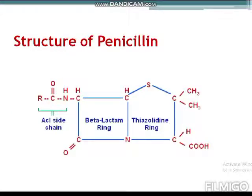This is the structure of penicillin. The penicillin structure has a beta-lactam functional group, thus it belongs to the beta-lactam antibiotic group. They have a basic ring-like structure, the beta-lactam ring, which is derived from two amino acids, valine and cysteine, and the third amino acid of the tripeptide is replaced by an acyl group R. The nature of this acyl group produces specific properties in different types of penicillin. It also contains a thiazolidine ring.